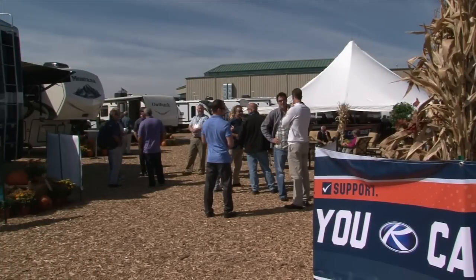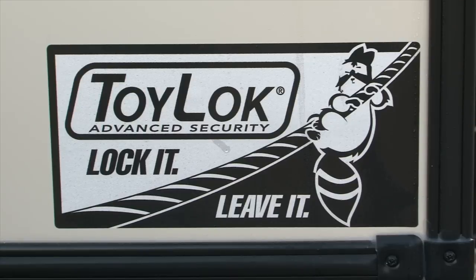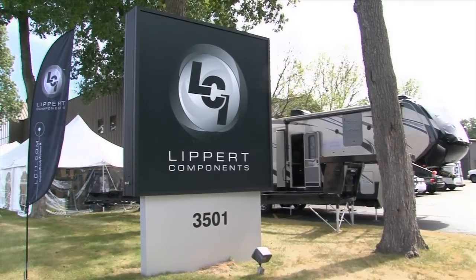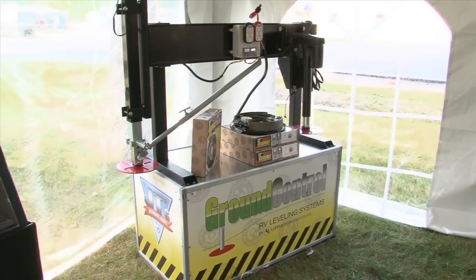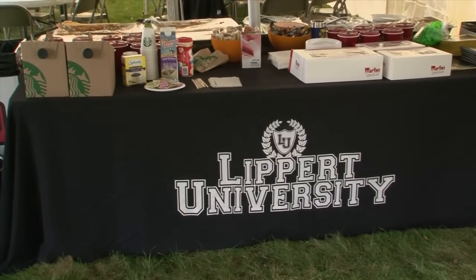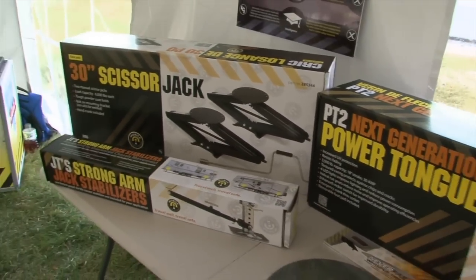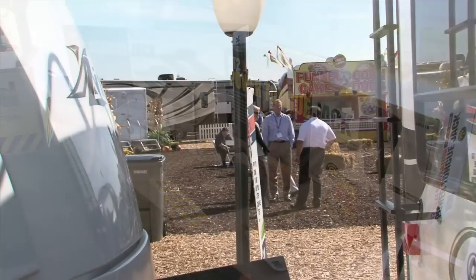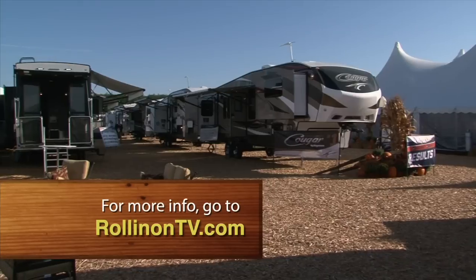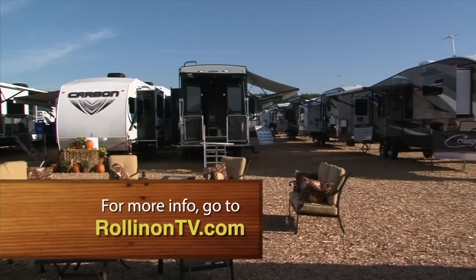Another thing we noticed at this year's open house was that RV accessory and component manufacturers were also participating. Lippert Components, a large manufacturer and supplier to the RV industry and aftermarket business, also opened their doors with a large display of all their latest products, which, as you can see, is quite extensive. I must say that what started out as an impromptu event has turned out to be a very successful extravaganza that will only continue growing each year.